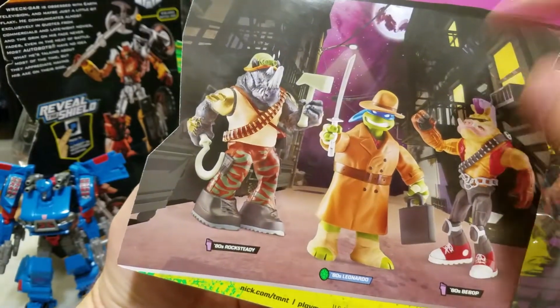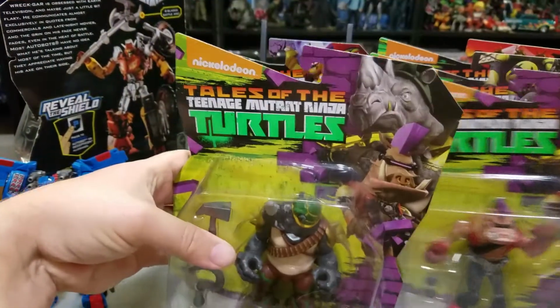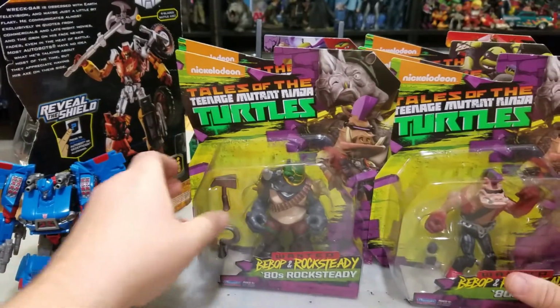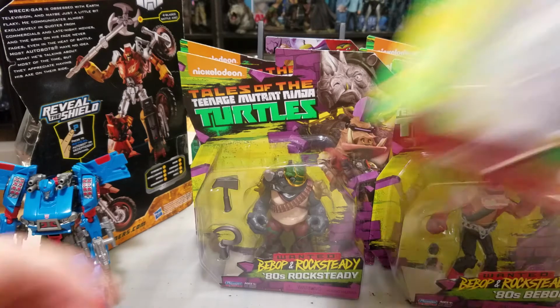I did see the Leonardo, but I passed on him. So I just wanted those two. And the last thing I got, something I was so happy to find. Didn't think I'd see him in stores on shelf. And I was just about to buy one off of eBay, and it was going to cost me three times the amount that I paid for it.